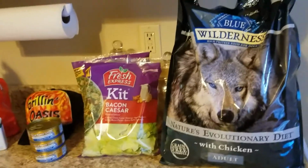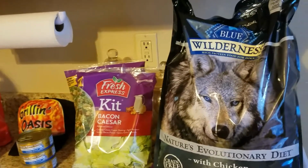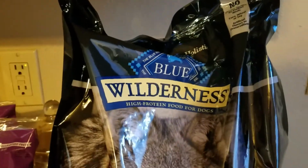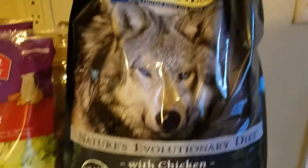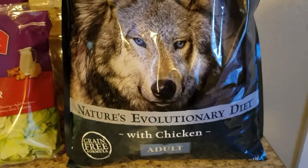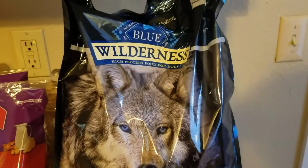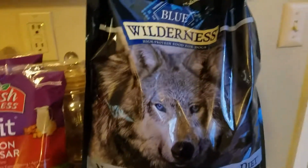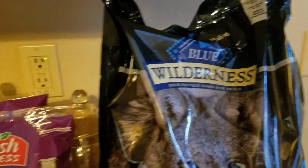I went to Publix, so I loaded up some things that we needed. First off, we're going to start with the dog food for our puppy, our 15-year-old puppy. But she likes this dog food, the Blue Wilderness with chicken. It used to say with Life Source bits too, so I don't know if they changed the formula or not, but hopefully she'll still like it. Y'all let me know if y'all tried this dog food or even the cat food in this blue brand. It's supposed to be a good one. We've been enjoying it so far.